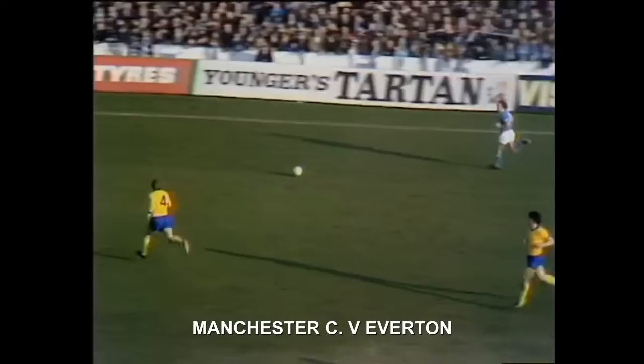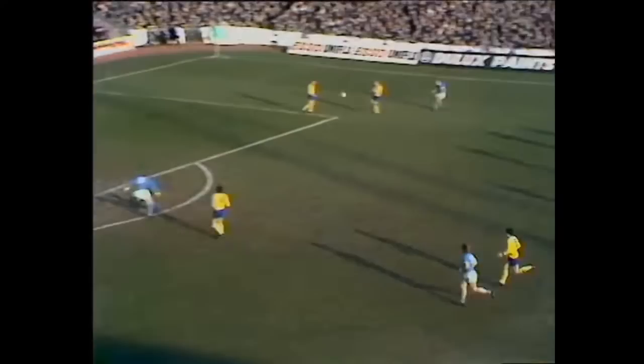Stewart again. Somerby, Royal, and Bell coming. Royal, down for Bell, Somerby, still Somerby. Bell, into the net!